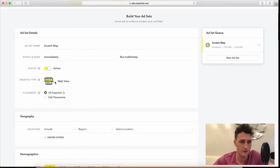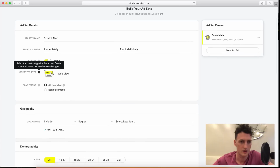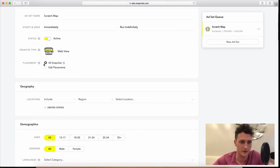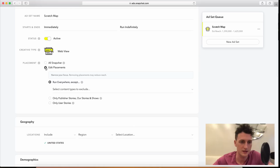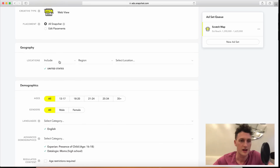So web view, creativity type, web view. Let's see. Okay, yep, that's just running them to the website like we said. Placement, let's stick with all placements. So it says user stories or publisher stories. So if it's going to be on user stories or brand stories. And then we get to target.